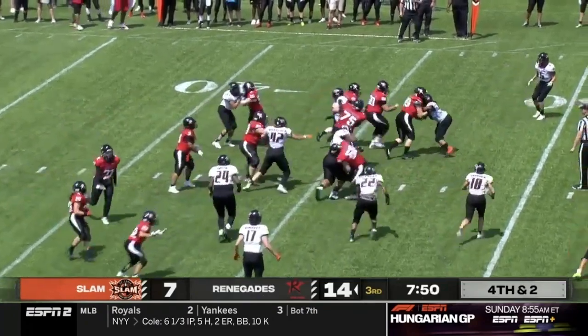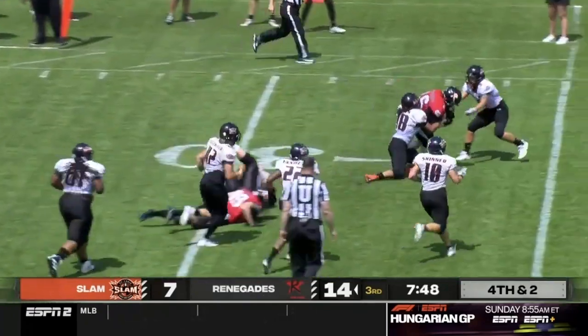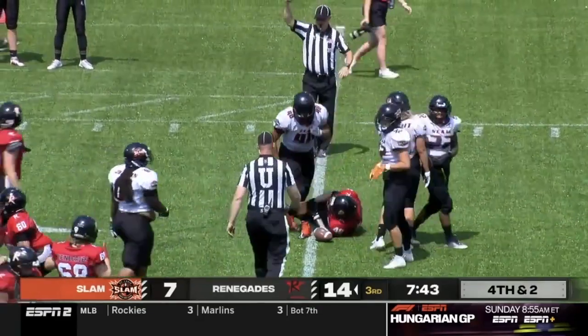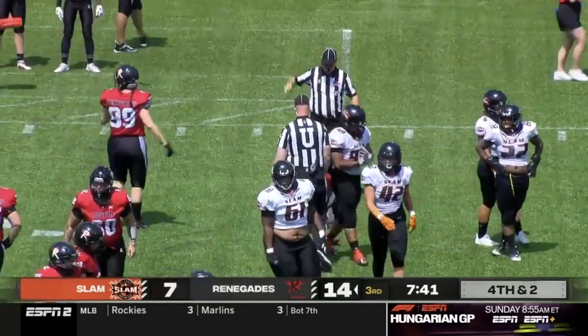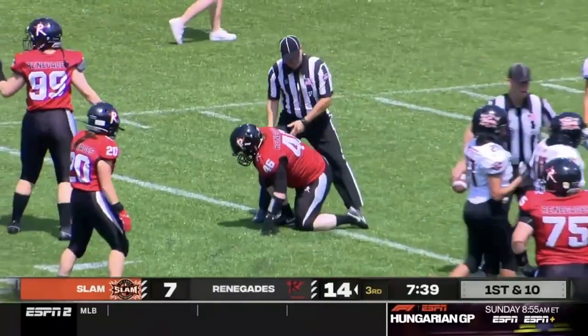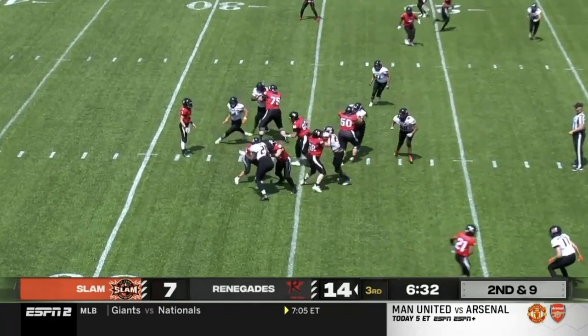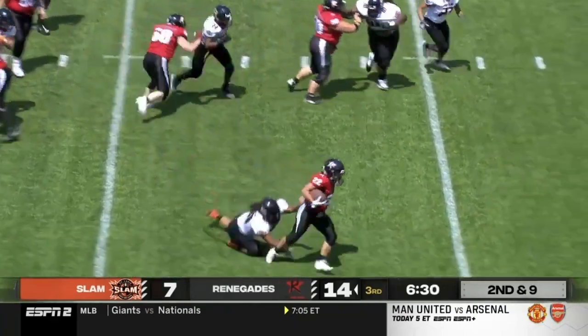So they do. They hand it off to Kusanen. Kusanen gets a hole. She gets enough for the first down. And what a call by John Johnson and the Boston Renegades coaching staff. Pull Cahill off the field. So this time, Cahill hands it off. She's got a good hole on the right-hand side.